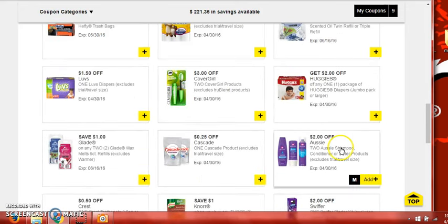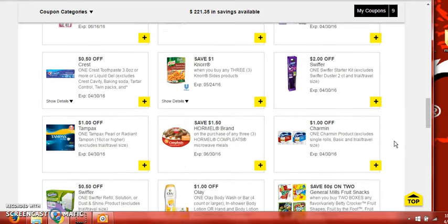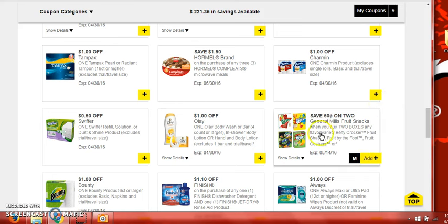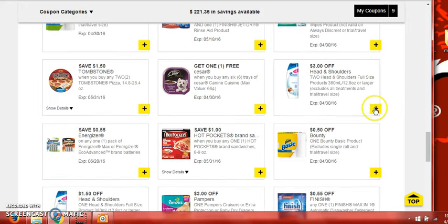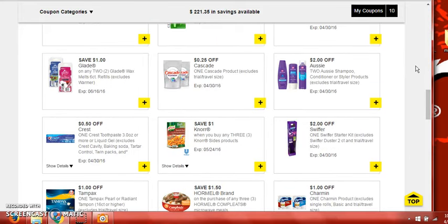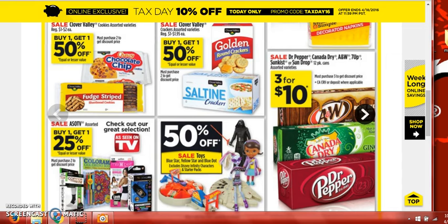$3 off, $2 off when you buy two. Yeah. More meal dinners. Pretty good. There's some just good deals, man. So what you do is go in here and you add it to your coupon. So now I got 10 coupons. And now I'm going to go back to the sales paper for the week and tell you what's so good about it.